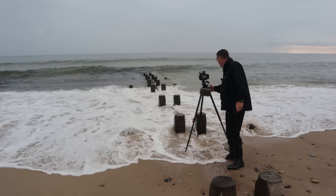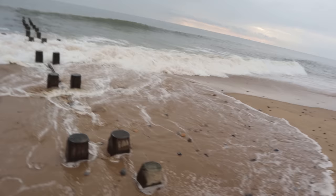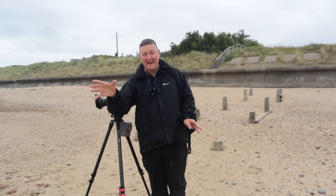Oh, that is a big one. That is a big one. Oh, that's a big one. That's almost come up to my back. That's the shot of my trip, I think. I think one of those there will be the shot of my trip.